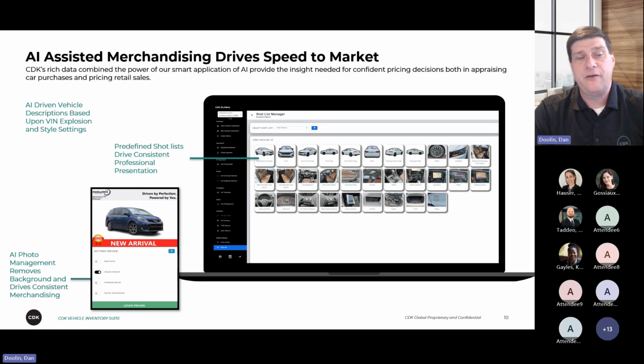In addition, we have obviously the ability to remove the background, put in a new background, etc. So being able to do that is really going to give your vehicles that nice touch on the listing as well as a great description.